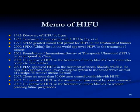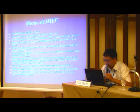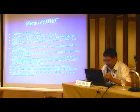In 2004, the FDA approved HIFU in the treatment of uterine fibroids, which is the only non-invasive therapy of tumor authorized by the FDA. In 2007, CE approved HIFU to be used in the treatment of uterine fibroids for women who still have the willingness of childbearing again. Now CE certifies that HIFU can be used for uterine fibroids whether they want or refuse childbearing.